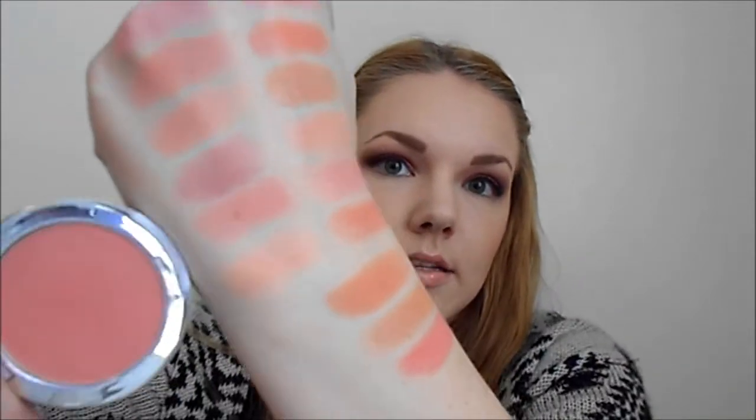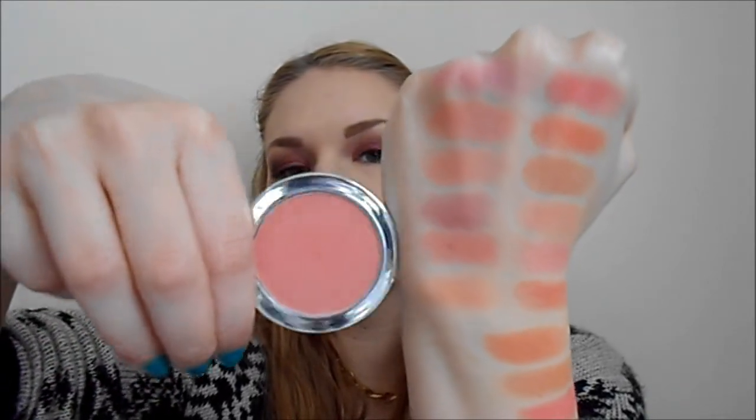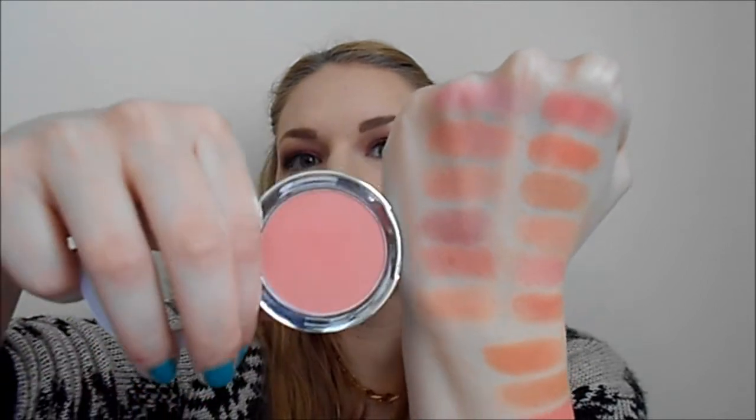So the next blush is drugstore. This is Sonia Kashuk Melon. I wore this a lot in the summer as well. This is a really pretty pinky coral and it's a matte. I bought this because of Kristen from Beauty Moxie, and I know a lot of people love Sunset. I've never purchased that one, but I love this and totally recommend it. It is this second shade right here. Totally love this blush. Super pigmented.